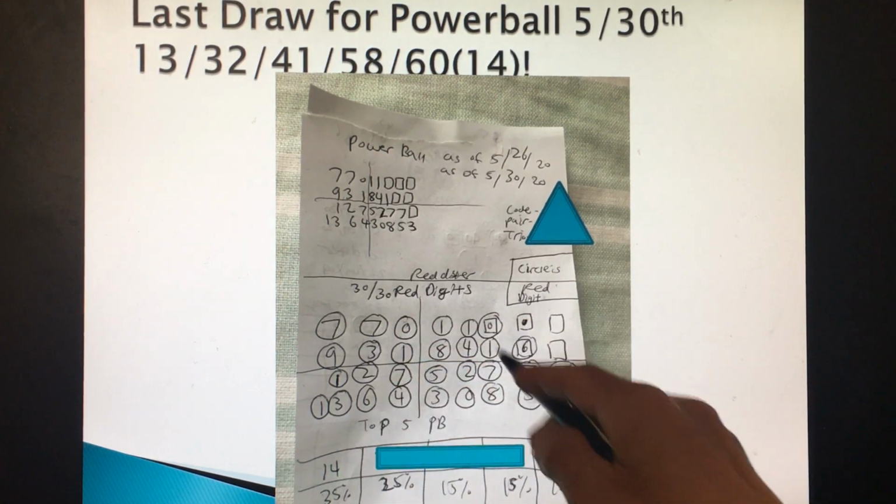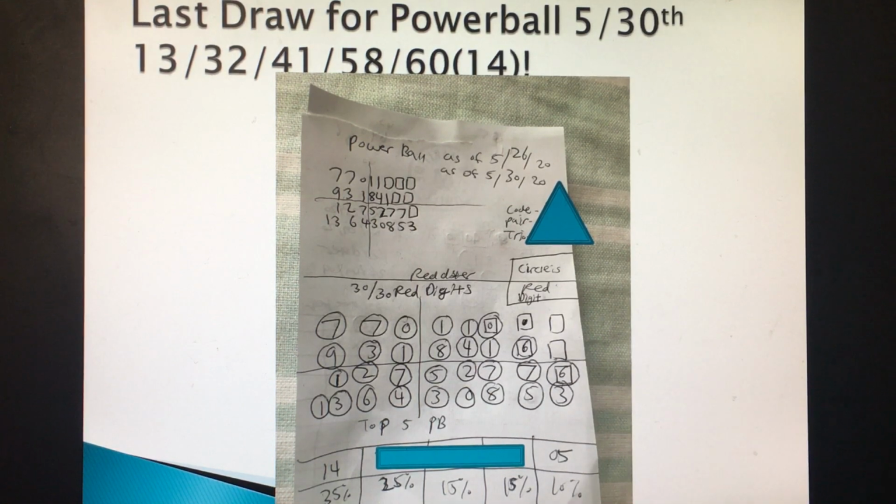13, 32, 14, and 41. All four of them had exactly 3 frequency in the Dster system. You can see why frequency does help you pick winning numbers. Four numbers have 3 frequency. How many numbers have 3 frequency? Not much. I'm going to try to tell you another number that has 3 frequency.